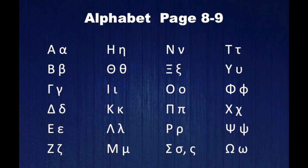Let's just pronounce this one. Rho. Every time you see this, it's an R. Ruh. You just have to drill that into your head. That makes the sound ruh. It's like a burning car. What about this one?